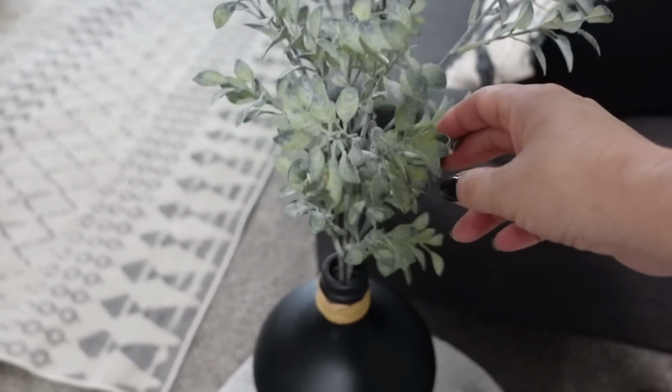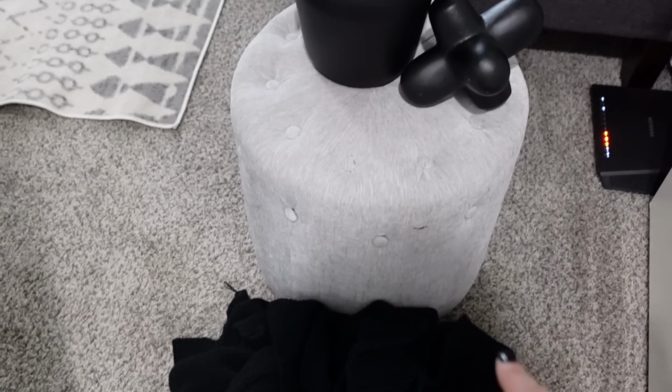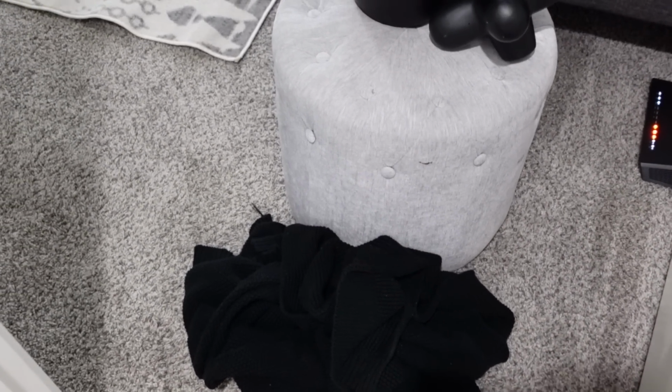This was from our master bathroom that was inside my kitchen. I've had this in our master bedroom on a chair, but we haven't been using it.